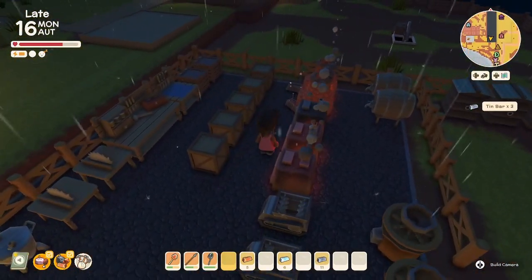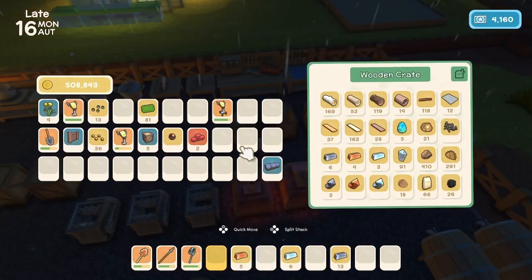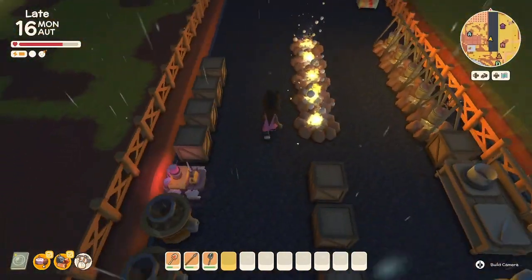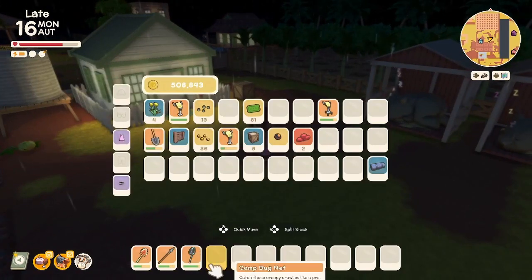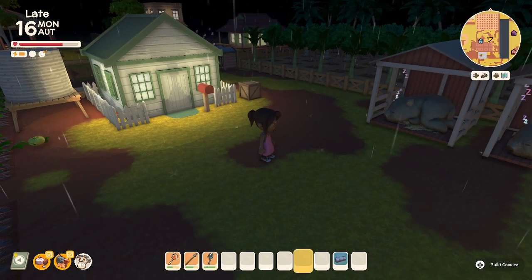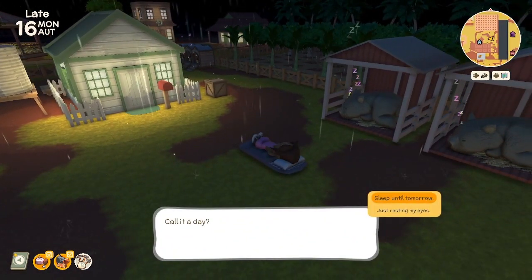Okay, so we got a lot of stuff smelted, and we got a bunch of meat cooked up too. But it's beyond late now, so let's get to bed. Oh, can we sleep here? Right, we can't. We are sleeping outside. And we'll call it a day.